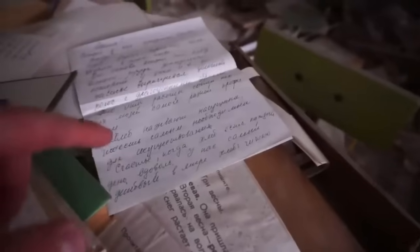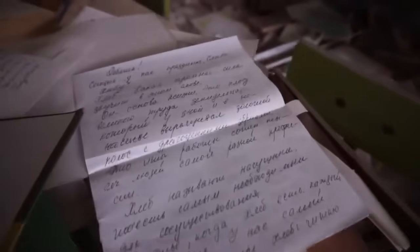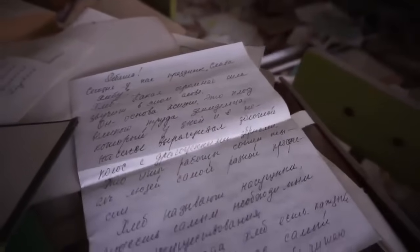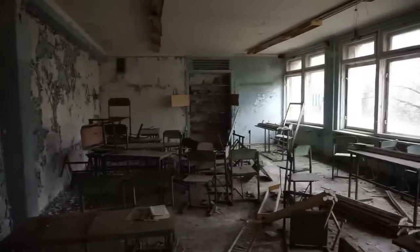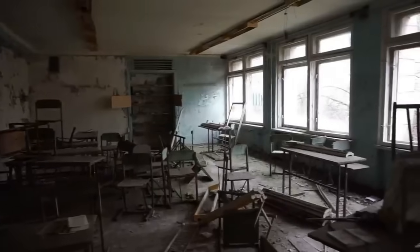So guys, here is a poem written by one of the students that used to come to this school. I'm not quite sure what it says, but that is fascinating. Guys, we've entered one of the physics classrooms now. As you can see, there isn't much left in this classroom. But I want to show you as much as I can.